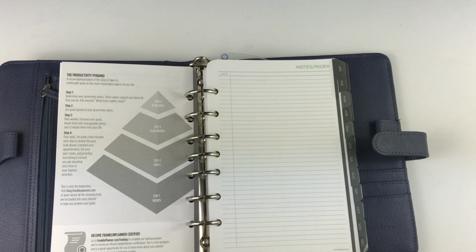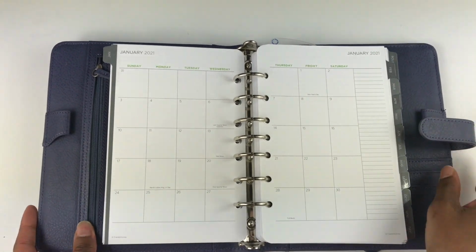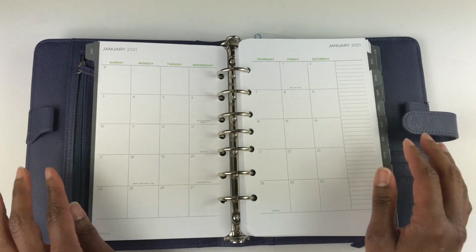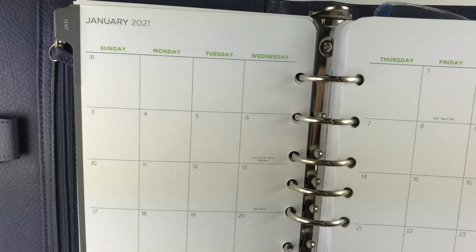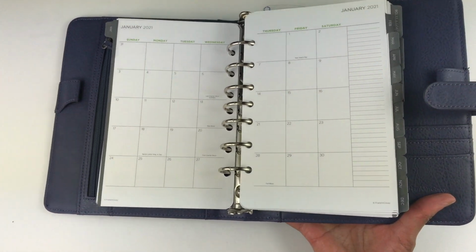I like that this page also has a dual purpose, where if you don't want to create an index for your planner, you can also use this page for notes for the month. So the monthly spread is a month spread across 2 pages, which is nice because it gives you more room to write in the blocks, as opposed to some planners that have the whole month on just 1 page. There are no lines in these blocks, so this is a very clean, non-fussy format.